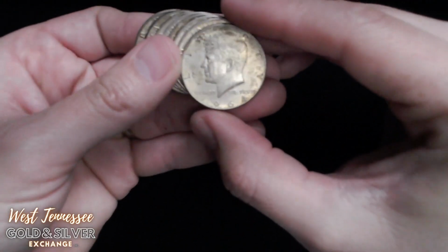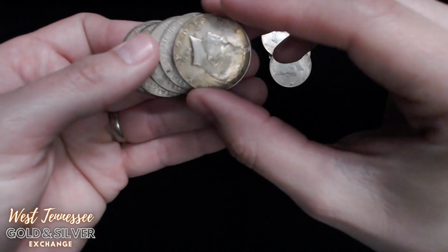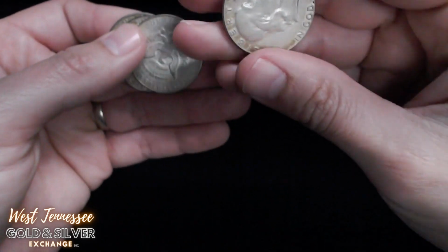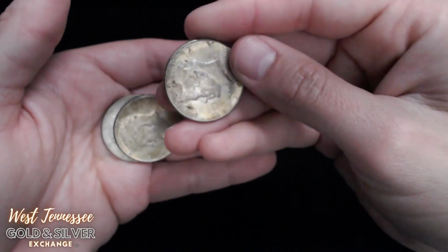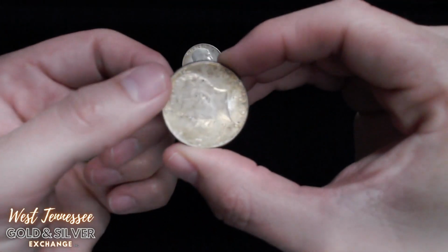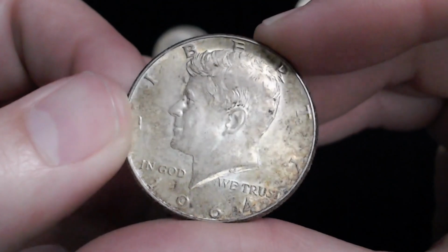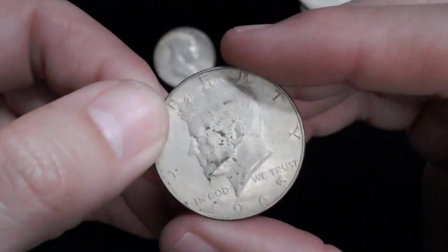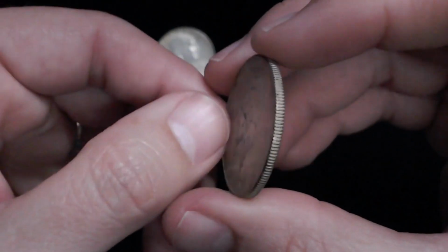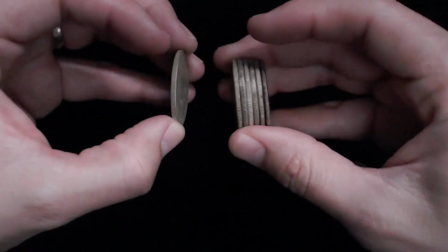Now let's see which ones are here. We got a 64, it's the 90%er. Another 90%er, 90%er, 90%er. Here's a Franklin. 1963 Franklin. A 64. And another 64. These coins kind of have some pretty cool toning in them. Nice toning. And then a 1965. So this is a 40%er. A 40%, 50 cents. Cool. Found a few that are going to go in the junk silver bin.